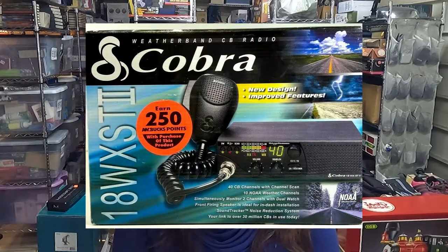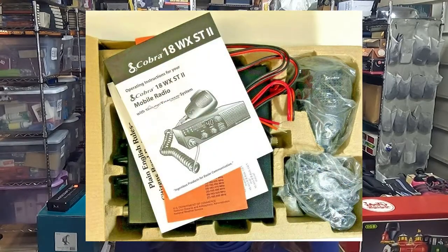So that was an excellent profit. I sold this Cobra CB radio. It's brand new, vintage. I think it's from the 80s or possibly 90s. I paid $5 for it, possibly at a garage sale. I don't really remember picking this up or how long I've had it. I would imagine that I bought it sometime last summer, and it sold for $76.